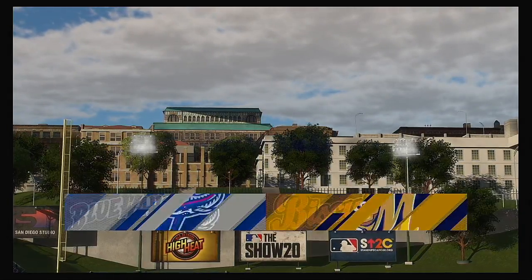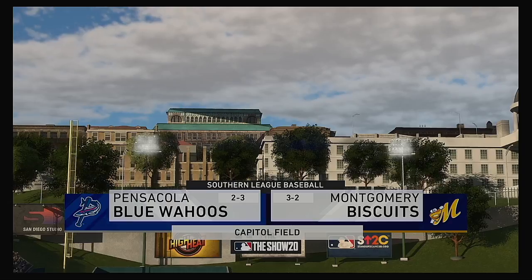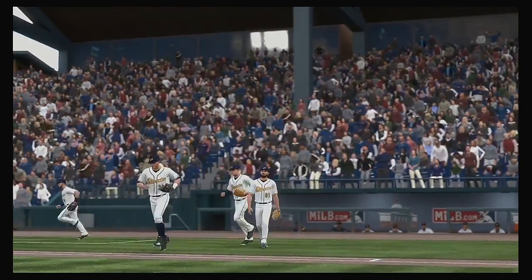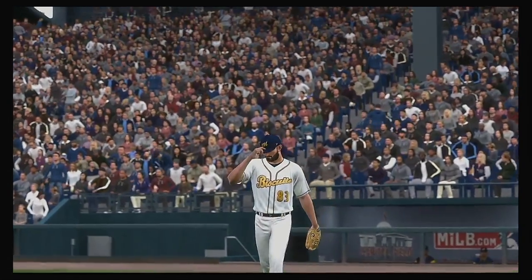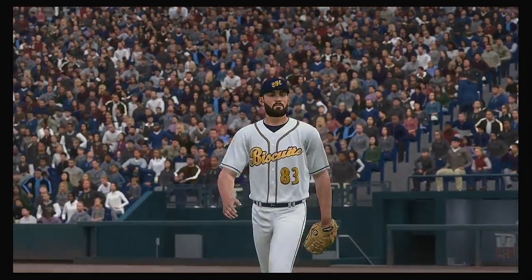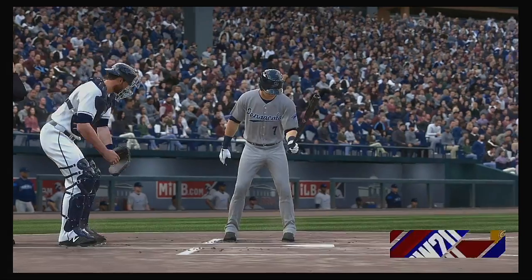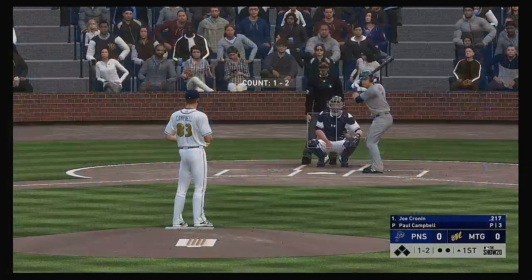It's time for baseball now as the show's tour of the minors continues with a stop in the Southern League. Tonight, it's the home opener for this new season between the Pensacola Blue Wahoos and the Montgomery Biscuits. Into the box now, Joe Cronin. He'll get us started in this one under the lights.